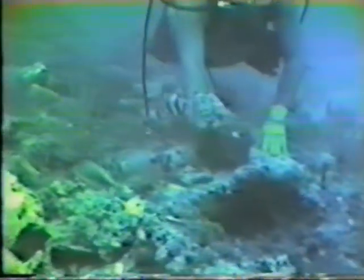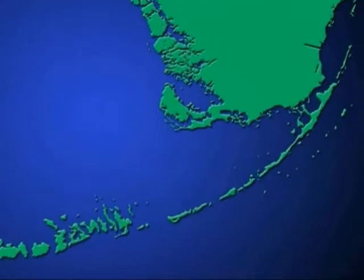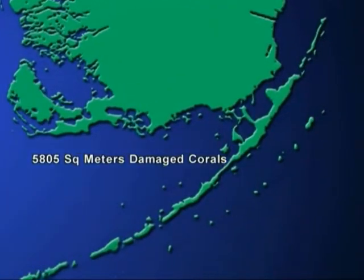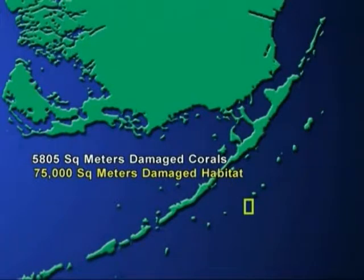The damaged reef was part of the Key Largo National Marine Sanctuary, which would later become part of the Florida Keys National Marine Sanctuary. The total destruction from the grounding included 5,805 square meters of living corals and injury to 75,000 square meters of reef habitat. Due to complications with removal, the ship remained on the reef for 12 days.